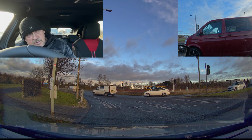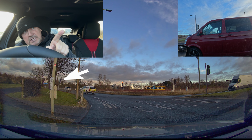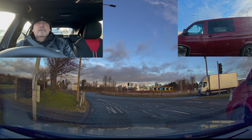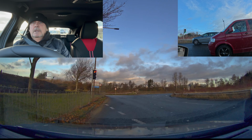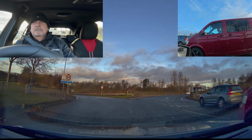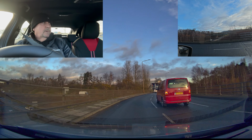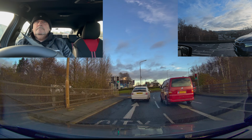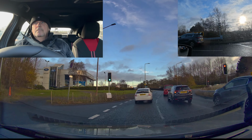So I'm just looking down, and actually I can see, if I look round the corner, that light's just changing on the left, so mine should change now, and that's changed now. Good. Little white dots, I need to keep well left here. Passing the 1st exit. I'm just watching this van here. I check my left mirror now and signal left. All good.